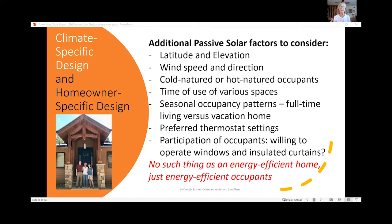Ask the client their preferred thermostat settings. And then just how active are these passive solar occupants? Are they willing to operate windows and pull down insulated curtains? So there's no such thing as an energy efficient home, just energy efficient occupants.